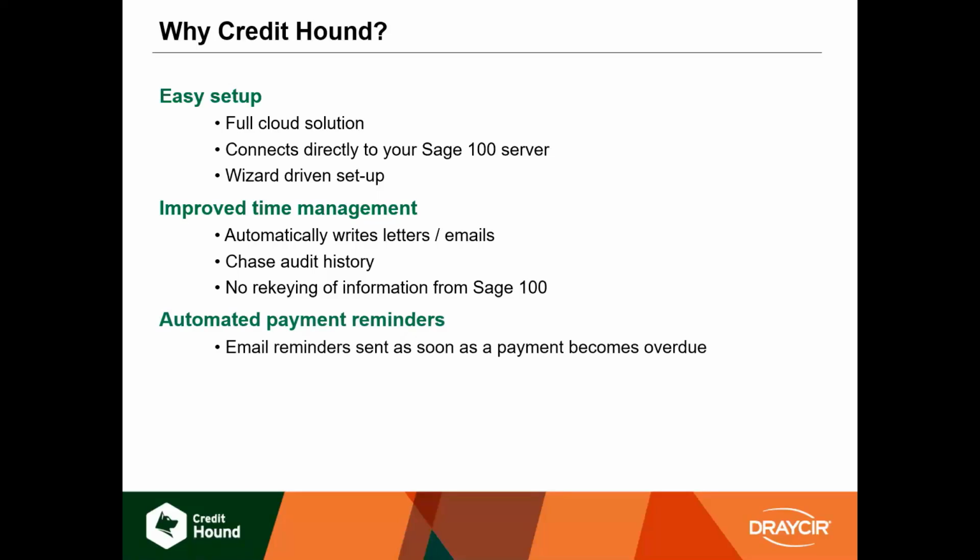So what we're going to provide you with is automated payment reminders, and they can be automated emails, or you can send ad hoc emails. So if there's a particular customer that you wouldn't send an automated one to, but actually you want to go into a customer account, select the invoices you want to chase, you can do that within Credit Hound as well.